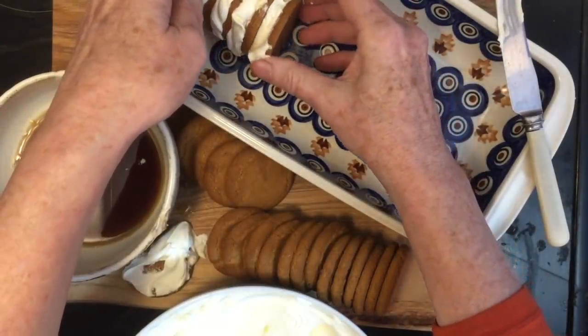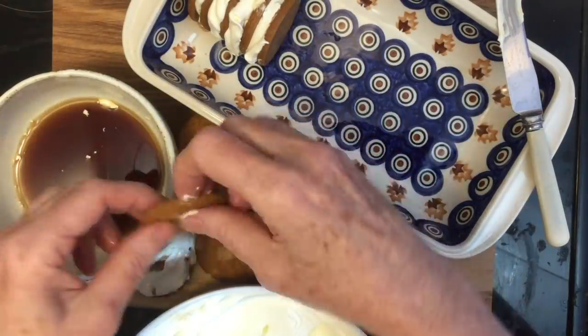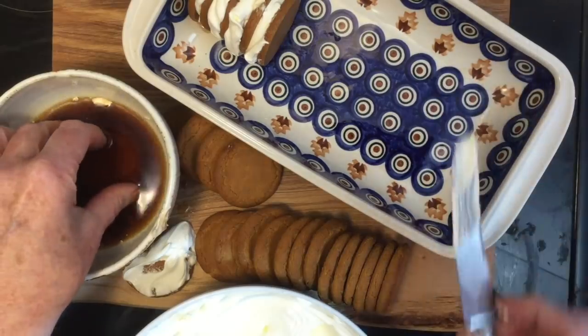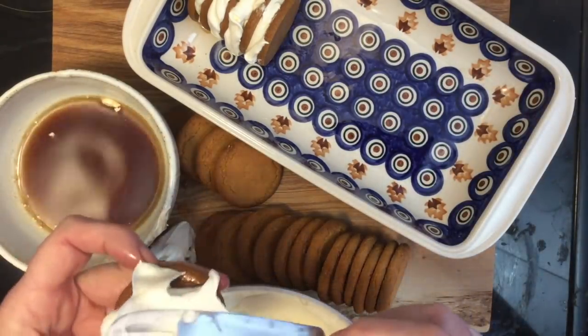Smash it together. Yeah, this is great. Sherry, cream. Has anybody made this ever?